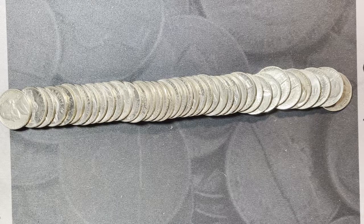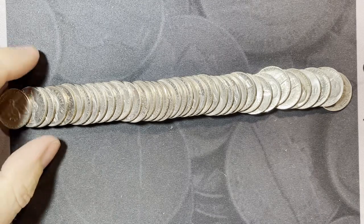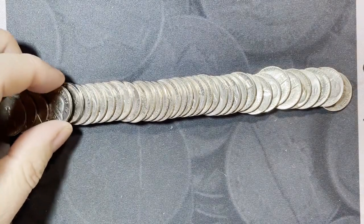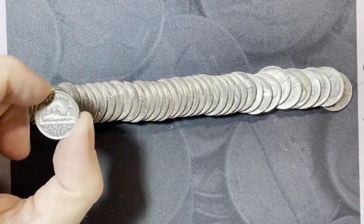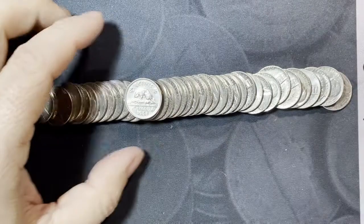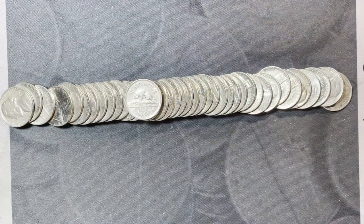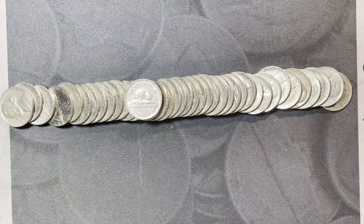All right, we're on roll three, and I'm on a roll here, literally on a roll. This is my third roll and my third find, so this is gonna be an interesting box, that's for sure. I already found one war nickel and found another Canadian. 1968, very nice, a very older one, so that has a lot more nickel content, so that one has a little more value to it.